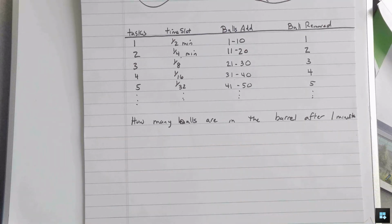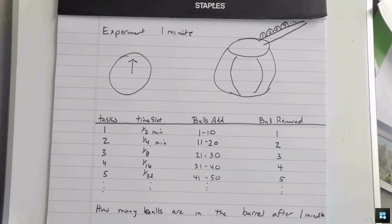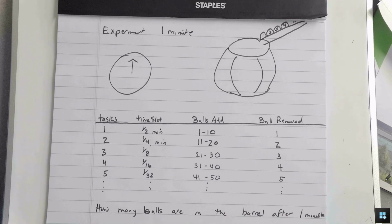Did anybody figure out the number of one of the balls in the barrel? All the balls are numbered. So what is the number of one of the balls in the barrel? Could it be number five? No, that one got taken out, didn't it? That got taken out in the fifth task.